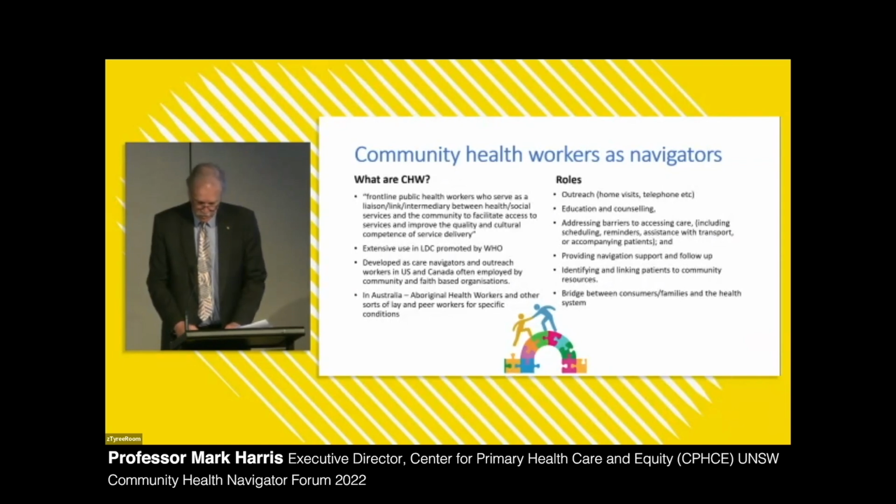Their roles include providing outreach from services, education and behavioural counselling, identifying and addressing barriers to accessing care, providing navigation support and follow-up care, identifying and linking to community resources, and acting as a bridge between consumers and communities and the health system. In Australia, we have a long history of Aboriginal health workers and other lay and peer workers, although they've not always been called community health workers, and their role in the health system as a formal role hasn't always been acknowledged.